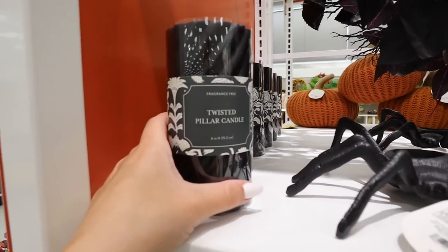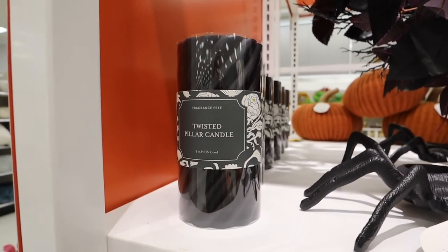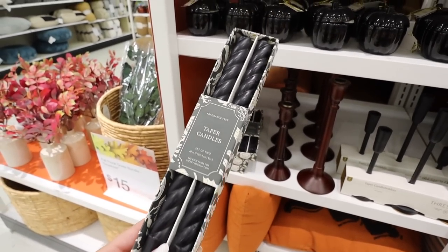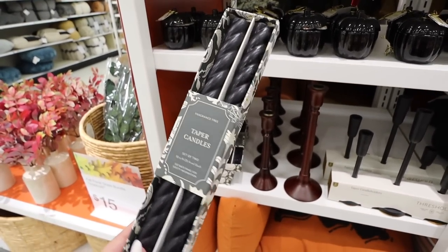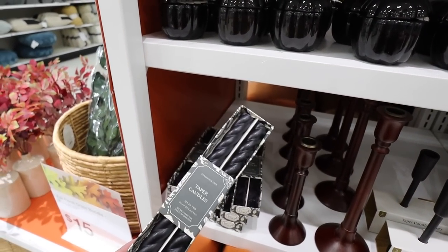And then they do have a few pillar candles that I like in this really nice black color. So the first one they have is this one, the twisted pillar candle, but then I already put two of these in my cart, these taper candle sets. They are black taper candles. They're just a twisted design, two for $6. I feel like that is not a bad deal at all.